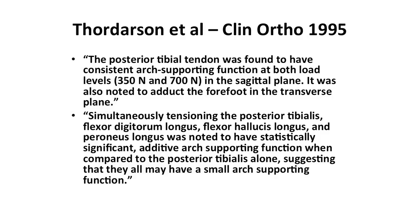Continuing Thordarson et al., Clinical Orthopedics 1995. The posterior tibial tendon was found to have consistent arch supporting function at both load levels, 350 newtons and 700 newtons, in the sagittal plane. It was also noted to adduct the forefoot in the transverse plane. Simultaneously tensioning the posterior tibialis tendon, flexor digitorum longus tendon, flexor hallucis longus tendon, and peroneus longus tendon was noted to have statistically significant additive arch supporting function when compared to the posterior tibialis alone, suggesting that they all may have a small arch supporting function, but combining them together is really what is important, their functionality as a unit more than individually.